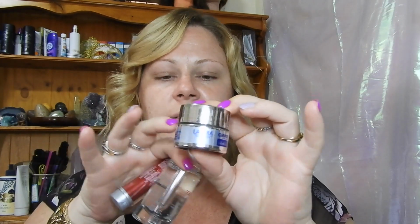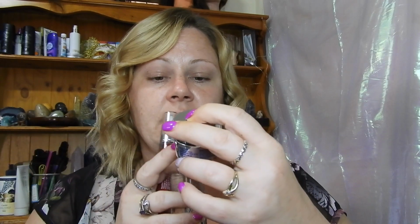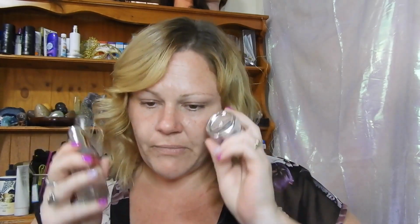This was the most expensive. This one is the Caviar Illumination eye mousse, and it was $15, and it's only a little tub. This one was $10, and this one was $10. So we're going to see in 4 weeks, and I will come back with my opinion on those products.